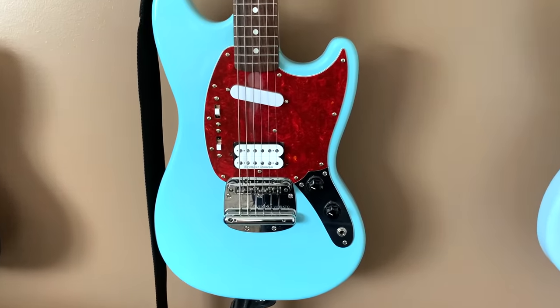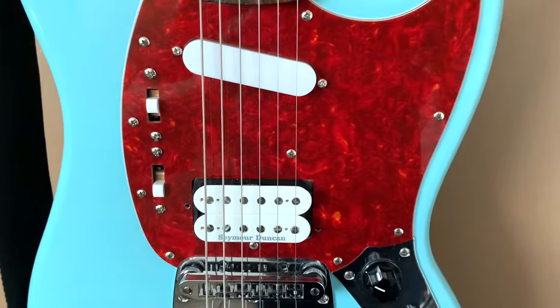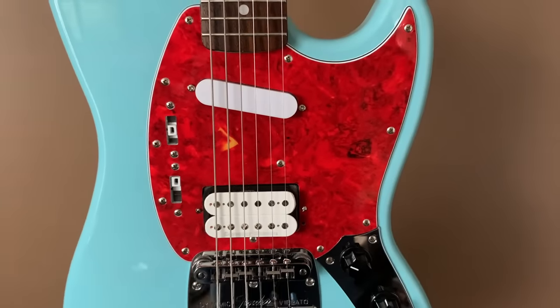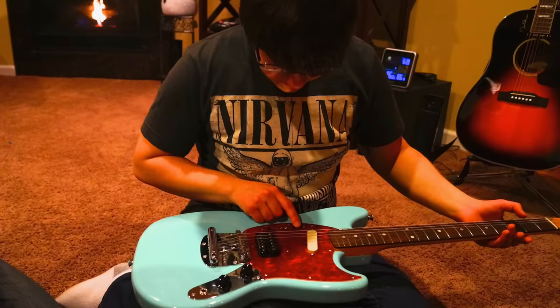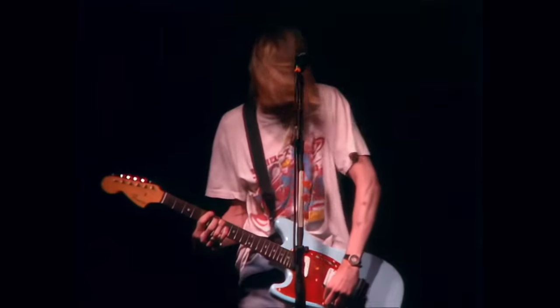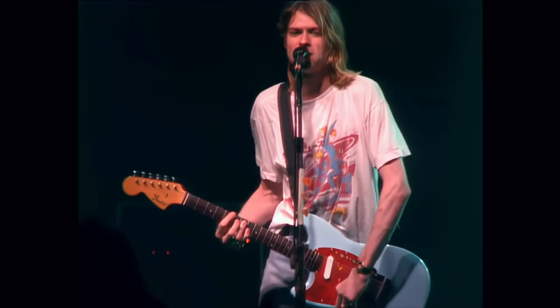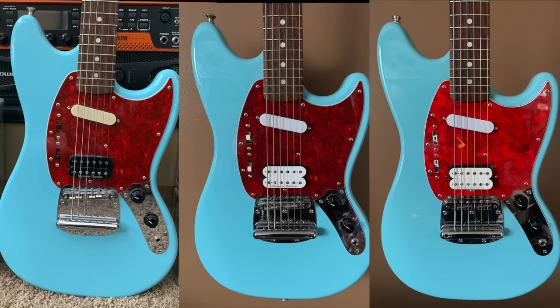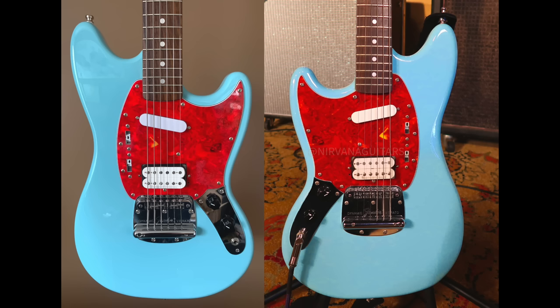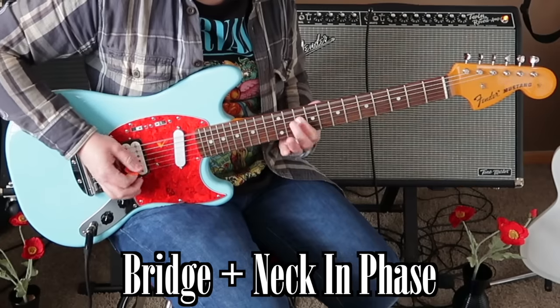After many years of modding my own Mustang, I am extremely excited to present my nearly one-for-one Skystang I replica, which started out as a stock Kurt Cobain signature Mustang. To commemorate the 30th anniversary of the final time Kurt played this guitar on stage, in this video, I will show in detail the transformation of my Mustang and all the mods that were done to it, compare it to the real deal, and show you how every pickup combination sounds.